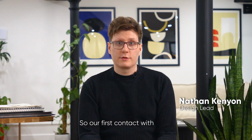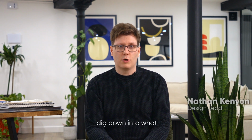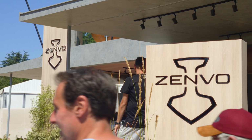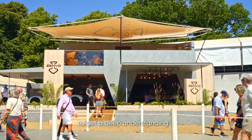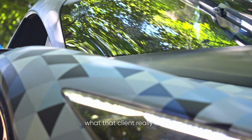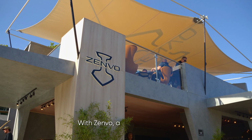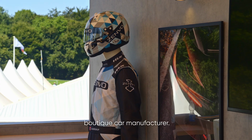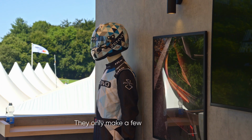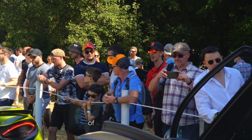So our first contact with Zenvo really involved trying to dig down into what design means to them. Before we touch pen to paper, it's really important for us to get a deep understanding of what that client really feels about themselves and also where they're trying to go with that. With Zenvo, a large part of that is to do with the fact that they're a small, boutique car manufacturer. They only make a few cars a year. Simply raising brand awareness was a big part of what they were doing.